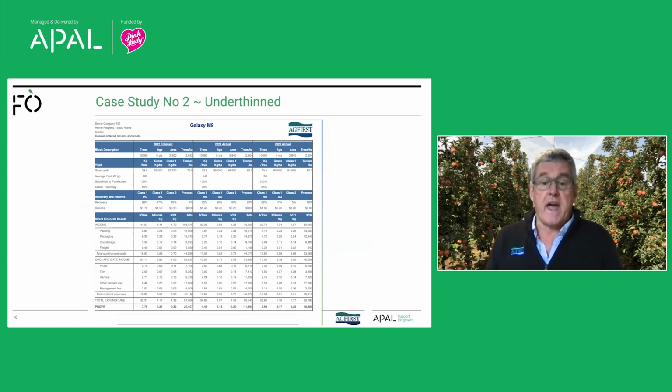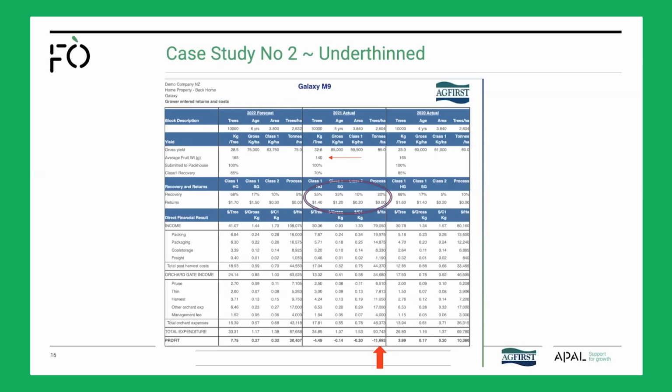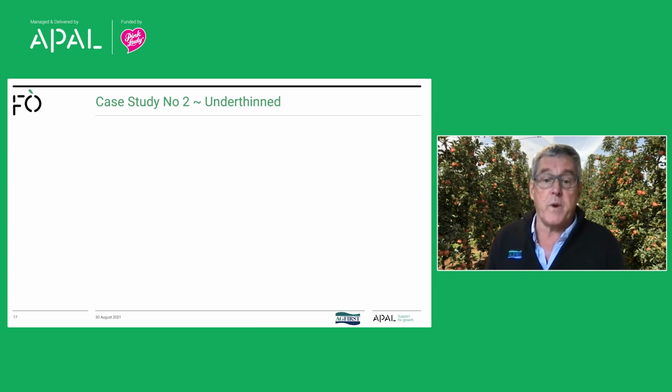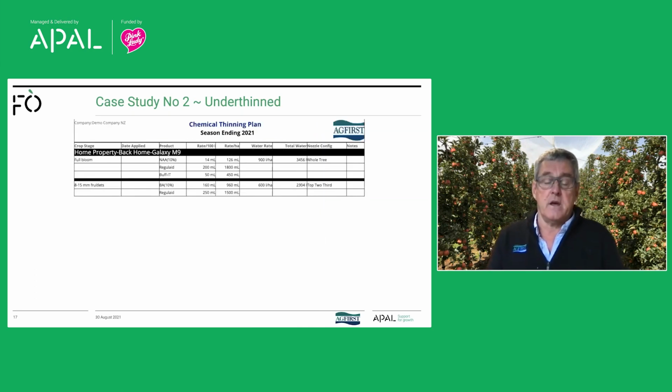And if you look at this profitability analysis, which Jack and Jonathan referred to, at $7,800 a hectare, which is high. But the biggest loss here is that the fruit was too small, and the market value of that fruit just was not high enough. So that result is poor. Whatever we did last year with chemical thinning was not good enough, and the plan this year has got to be to up the game.